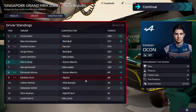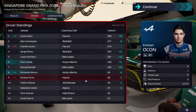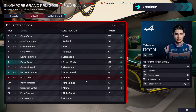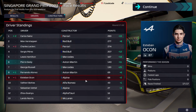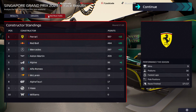For the driver's standings, Carlos Sainz takes the lead of the driver's standings. He's now 6 points clear of Max Verstappen in 2nd. Charles Leclerc 3rd after that very, very disappointing spin. Author of his own downfall there. Sergio Perez P4, Hamilton 5th, Gasly P6. He's 10 points clear of George Russell, despite George Russell getting the win. And Fernando Alonso goes above Esteban Ocon by a point.